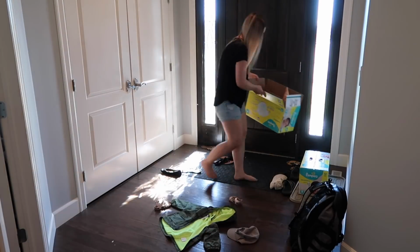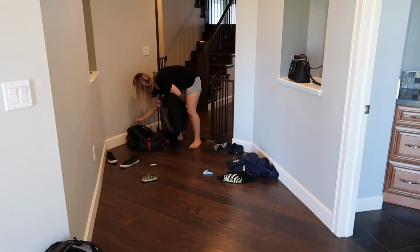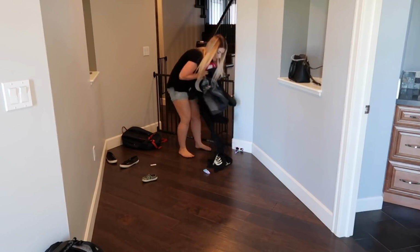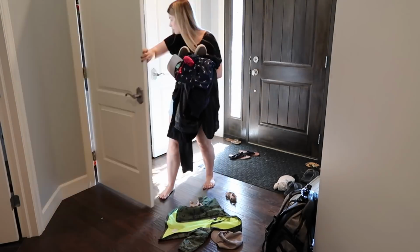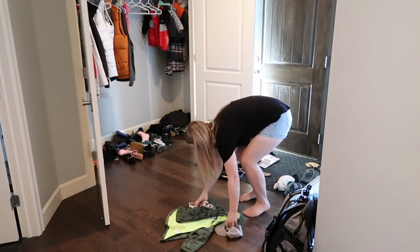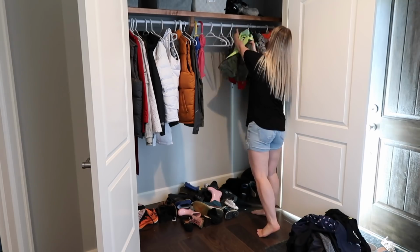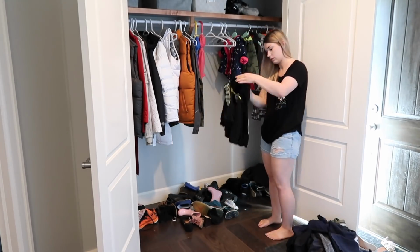We are going to be starting off today in my front entryway. This is definitely a trouble area for us. It is a catch-all for my entire family, and I do have a hard time staying on top of it. It is just one of those spaces that I feel like gets messy very quickly and tends to stay like that unless I am really conscious of staying on top of the cleaning.